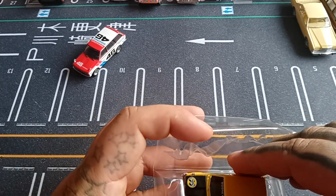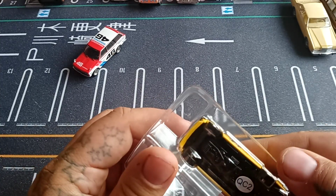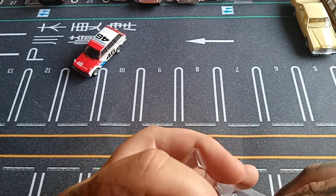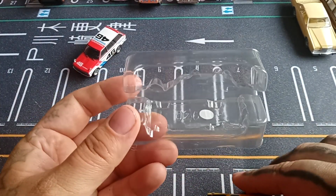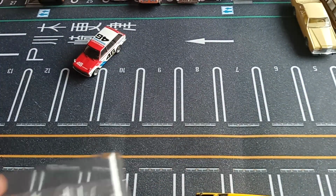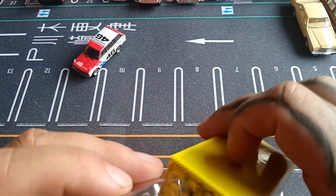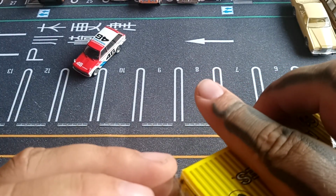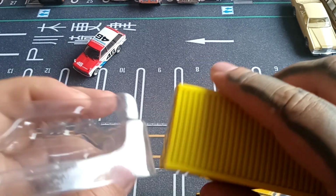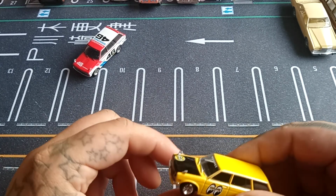Here's the car itself. Why is it stuck? It is stuck to the plastic for some reason. Oh, wait, there we go. Okay. It was very tight there. And now I'm curious, can I fit this in there? I don't think I can. Can I? It could be a tight squeeze. I'll check that after with the video.